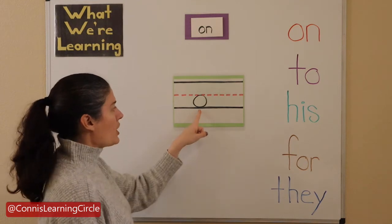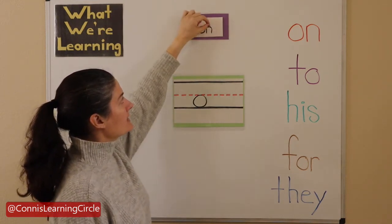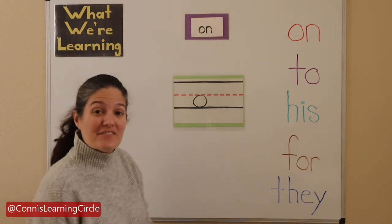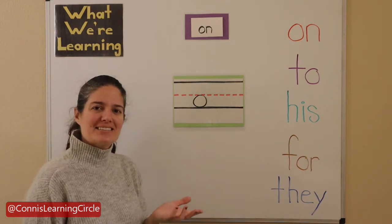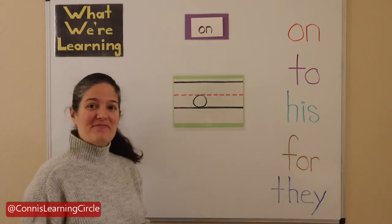Now, we have our O. Let's look at our N. Is it tall or is it short? Very good. It's another short letter. That means it starts where? At our red dotted line. Very good.